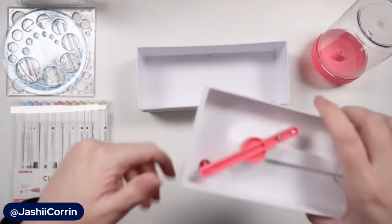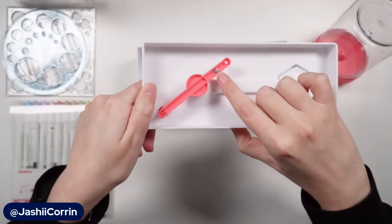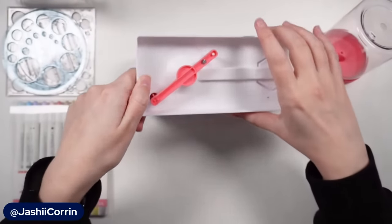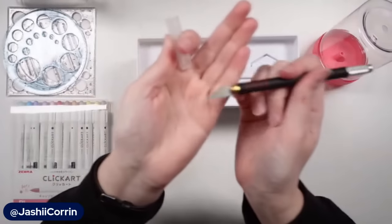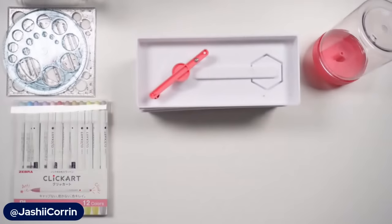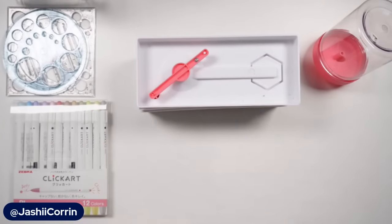So you eventually have to empty it out. This little screw piece here, though, you have to screw in yourself, so you do need to have a screwdriver. And that is how I ended up breaking the tip of my X-Acto knife, because I was too lazy to go downstairs and get a screwdriver, so I thought, oh yeah, I can use this, it'll be fine. It was not fine. Don't do that. Go and get the screwdriver.